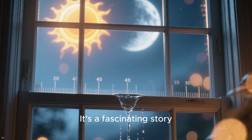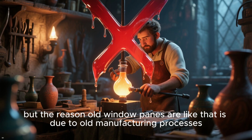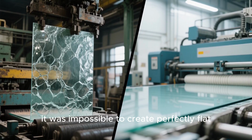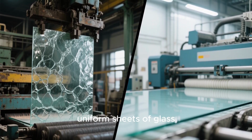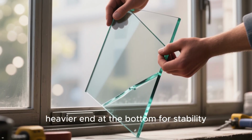It's a fascinating story, but the reason old window panes are like that is due to old manufacturing processes. Before modern float glass techniques, it was impossible to create perfectly flat, uniform sheets of glass. Glaziers would simply install the panes with a thicker, heavier end at the bottom for stability.